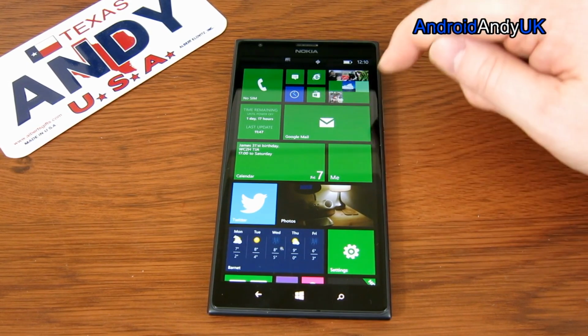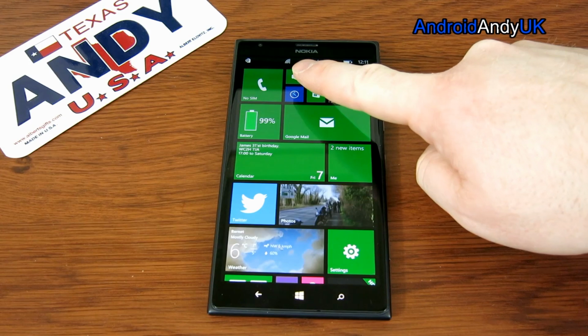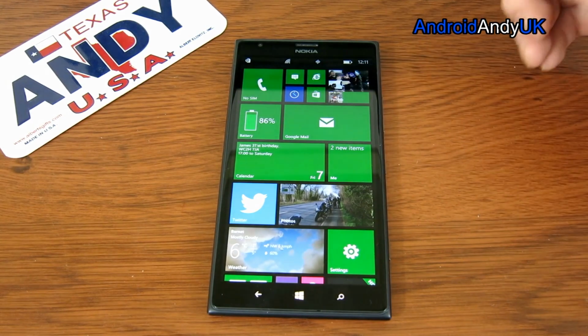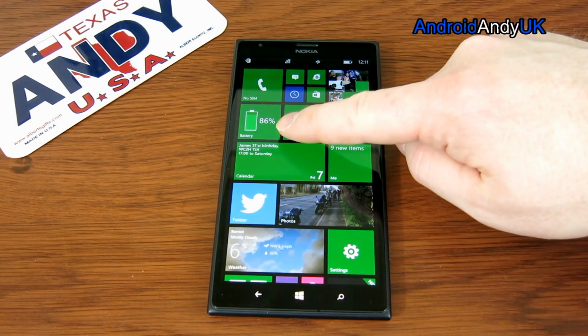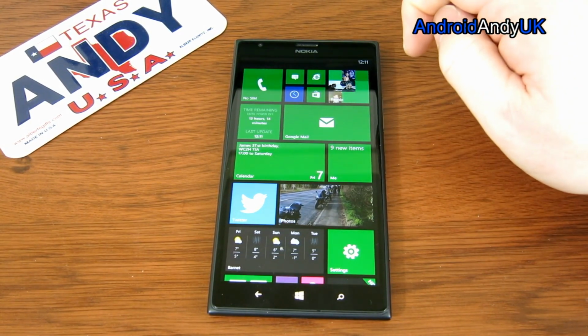You can get a view on the status. I've got no SIM card in at the moment. Wi-Fi, vibration mode, and the battery. Oh, do you see that? That was on 99% a few moments ago. I'm not sure what's going on there.